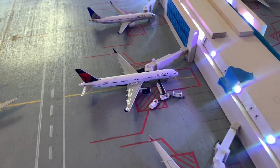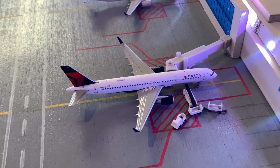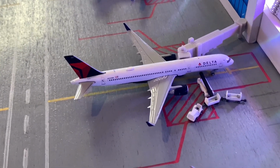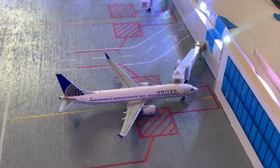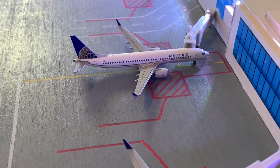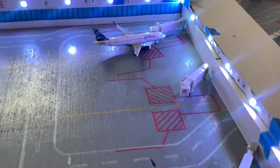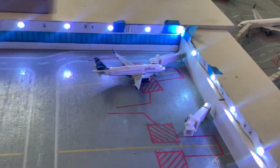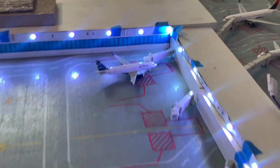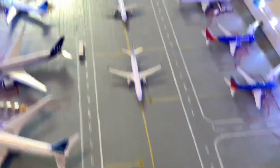One of the last Delta planes here, just using this common use gate C8. It's a Delta 757-200, heading out to Atlanta, and he just arrived in from Las Vegas. And here's the United 737 MAX 9. We'll be heading out to Las Vegas in about 10 minutes, and he came in from San Juan, Puerto Rico. Empty gate here, and we've got a JetBlue A320 down at the end there, C2, heading out to LaGuardia. Came in from Tampa.